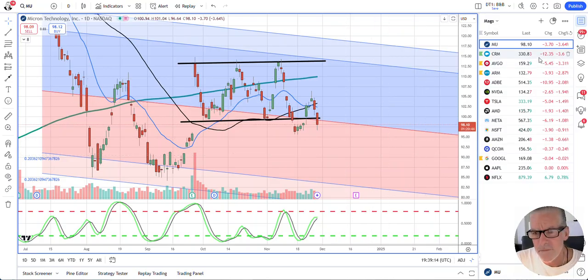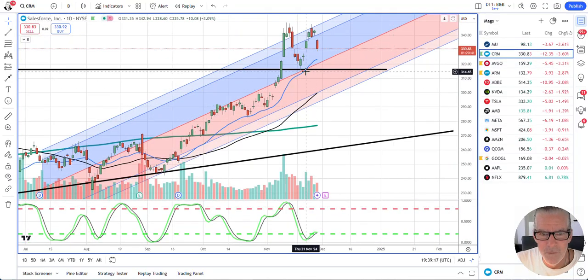CRM: breakout, double top, bearish divergence, back down to the 21, the midline, or the former resistance line. All of those are possible on this pullback. Keep an eye on it, though. This is, of course, the big blue chip customer management software firm with AI and cloud spaces. And you want to be long this one, but let's wait until it comes back in so we don't have to sit through a $10 to $15 drawdown.